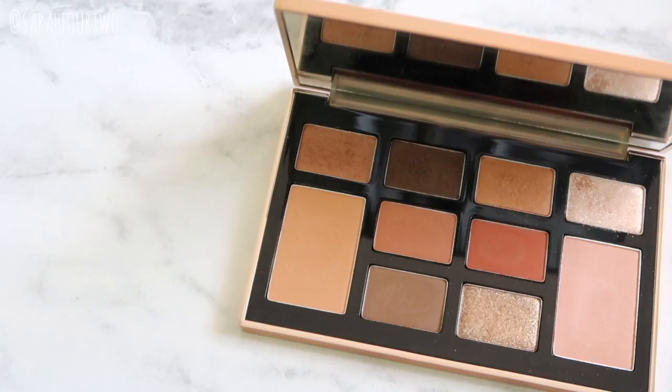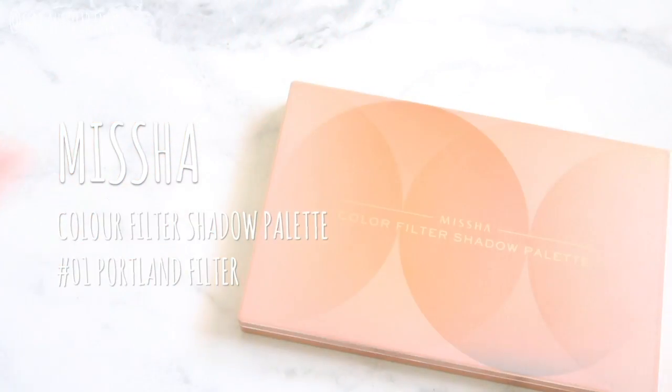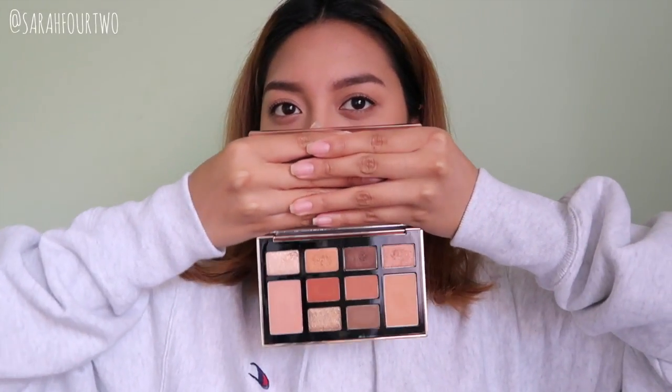Next product is something that I will feature in a separate review. It will be up. I didn't get to upload it in September, so I'm just going to quickly showcase it in today's favorites, and it's the Misha Color Filter Shadow Palette. This is a palette that I received from Diet TV, and just look at it. It's gorgeous. It's more of a full kind of palette, but I can still wear it during the summertime, and it's just one of those color palettes, or I guess shades, that I personally like.